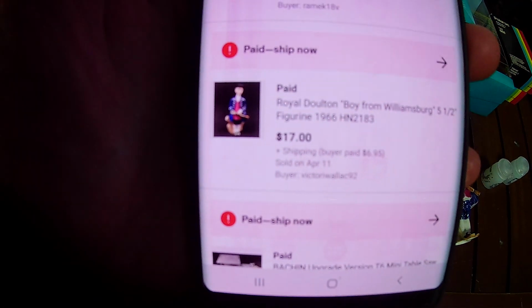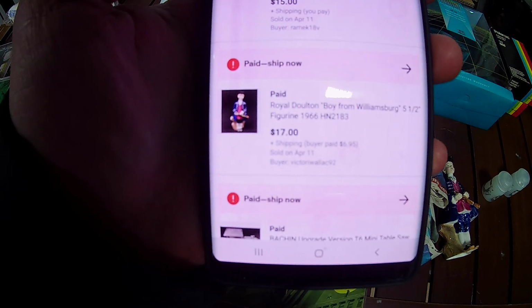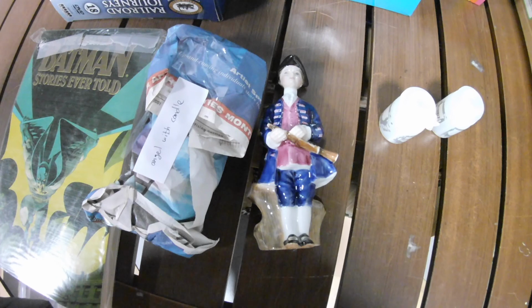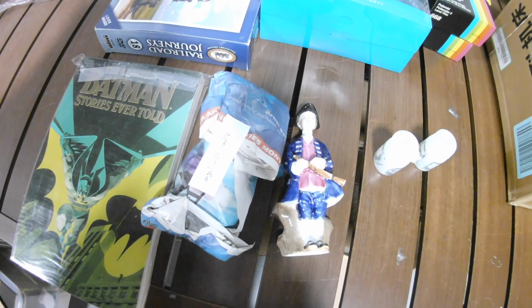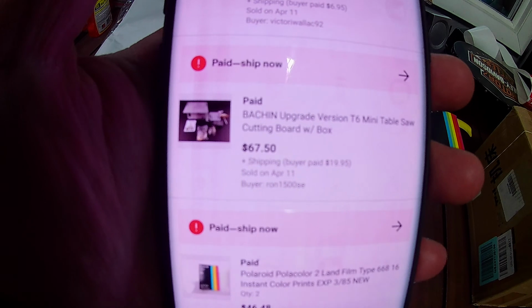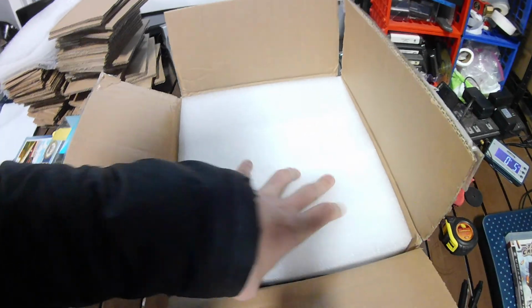Royal Doulton, which is a good brand to look for in figurines and stuff like that. $17 plus 7 shipping for this little guy. Also from an auction house, we got this one and a girl for I think $10. Mini table saw cutting board, $67 and 20 shipping. It's this little guy.